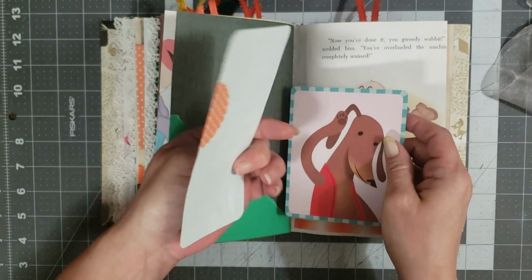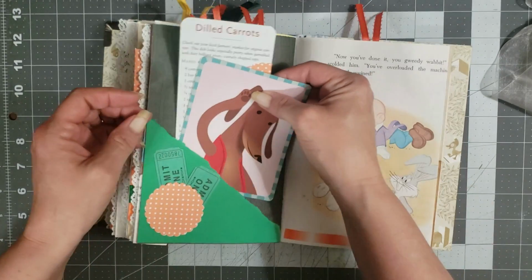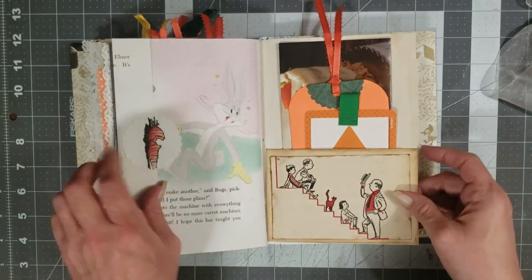And then there is dilled carrots. It's a recipe and a tag. So you have journaling space on the back. Not sure about dilled carrots either. I'm not a huge fan of carrots though, so maybe that's why.